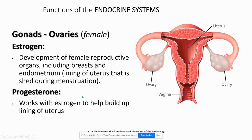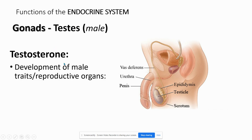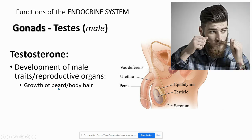So the follicle stimulating hormone and luteinizing hormone were really, really important in the reproductive cycle of a female. And then estrogen and progesterone are the last two that are really important. The male gonad, the testes, makes testosterone, which does everything in a male that estrogen does in a female. So it's responsible for male-type traits, like growth of beard and body hair, which starts during puberty and stays throughout life.